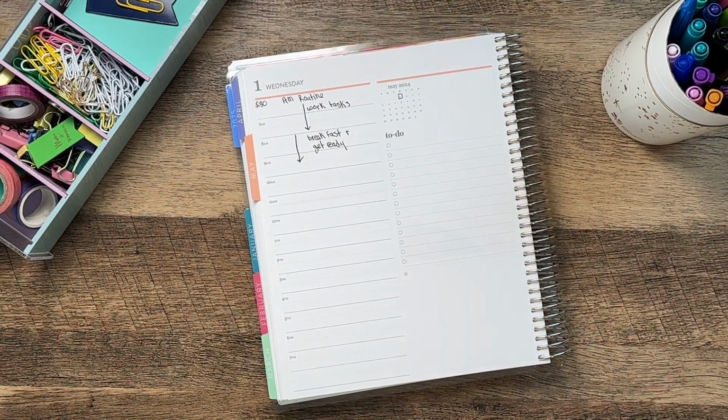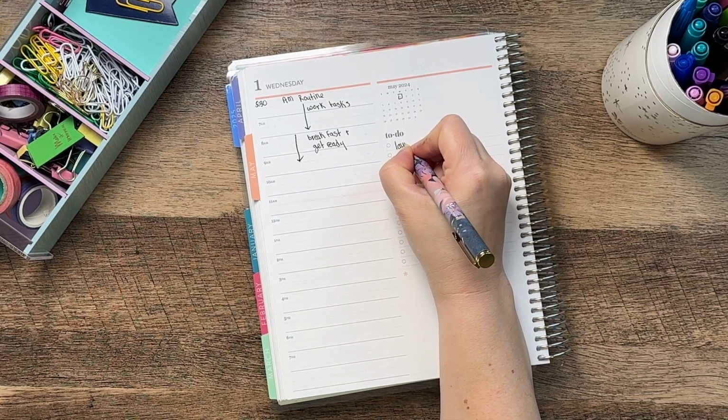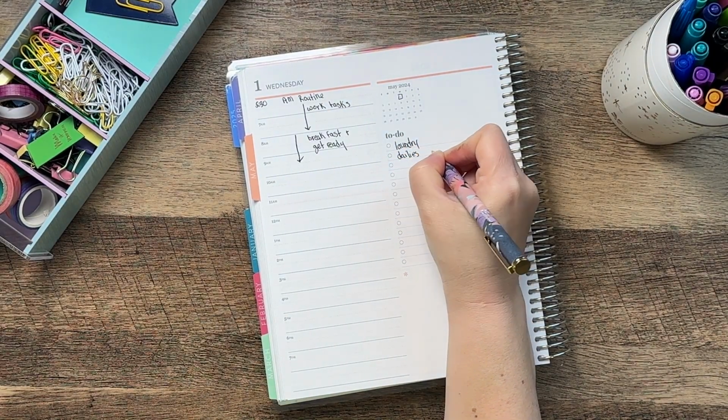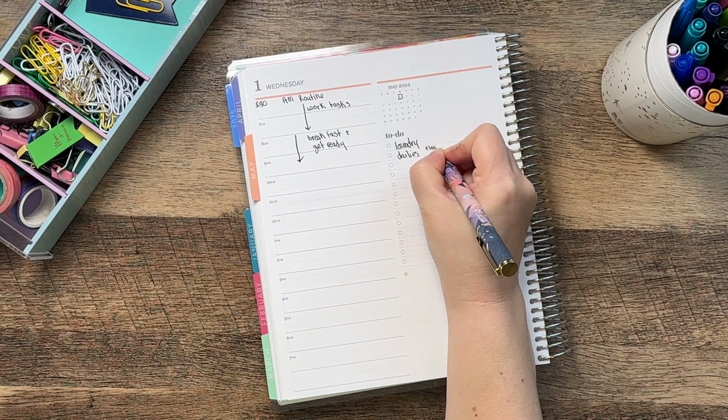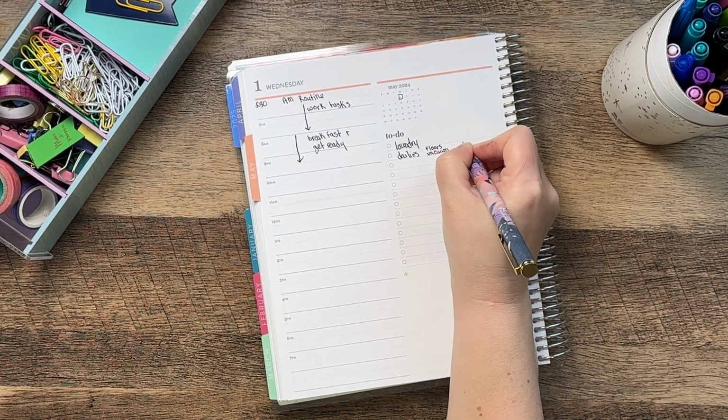Let's see, what do I have today? I have to wash rags today. So even though I say I don't do laundry every day, it seems like recently I've had laundry every day, pretty much since we got back from Florida, if I'm being honest.